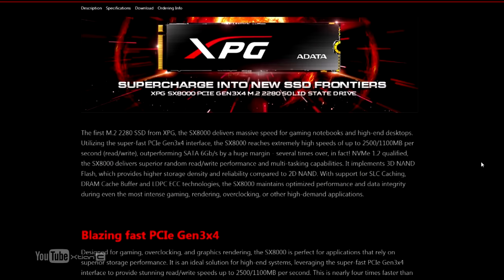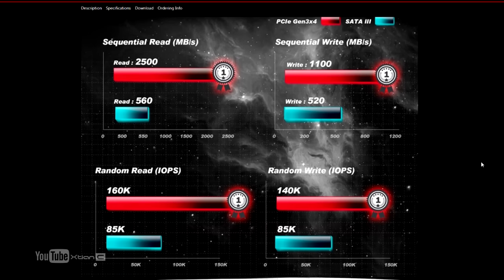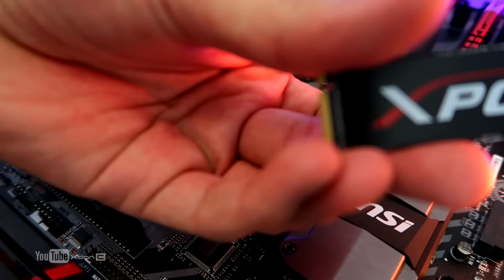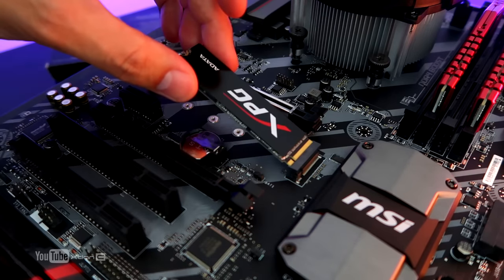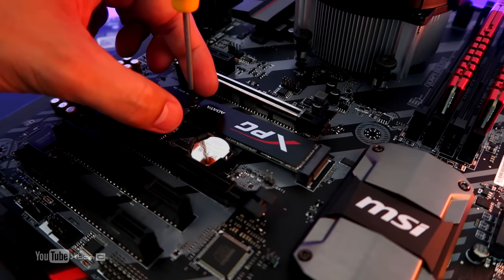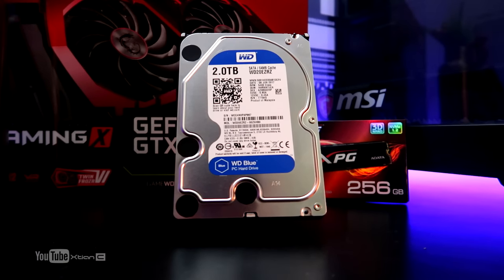Yung model na to, yung XPG SX8000 from ADATA, delivers a superior random read and write performance and multitasking capability. Uses a PCIe Gen 3 x4 interface. So it's very easy to install. All you need is a motherboard na may M.2 NVMe slot support. So plug in and secure it with a screw. No need na ng SATA cables para ma-lessen din yung messy cables inside ng case niya. And ang napili ko yung Western Digital 2TB hard drive for my mass storage.